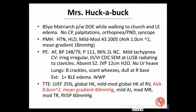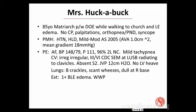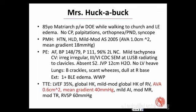So, of course, after we heard this exam, we said, let's get an echo, right? She has a murmur, let's get an echo. That's what we all do. So her ejection fraction was reduced at 35%. Her right ventricle also had mild to moderate global hypokinesis. But here in red, so you see what's important, her aortic valve area was now down to 0.6 centimeters squared with a mean gradient of 40.